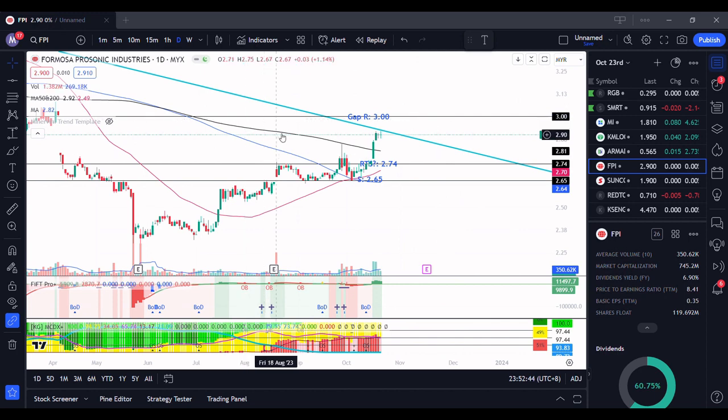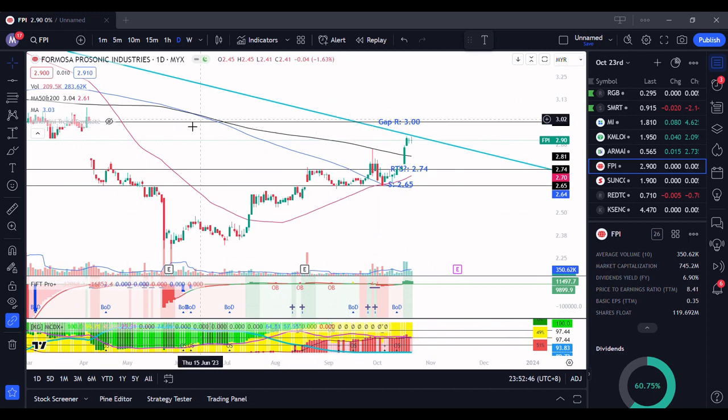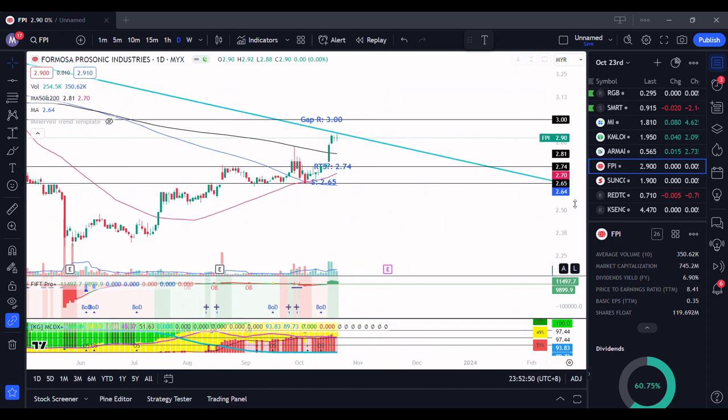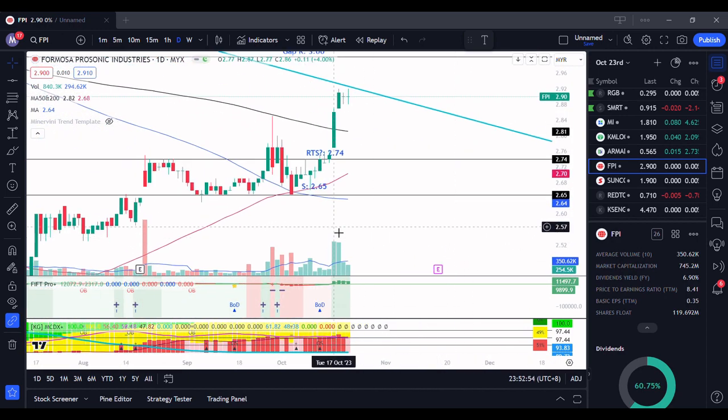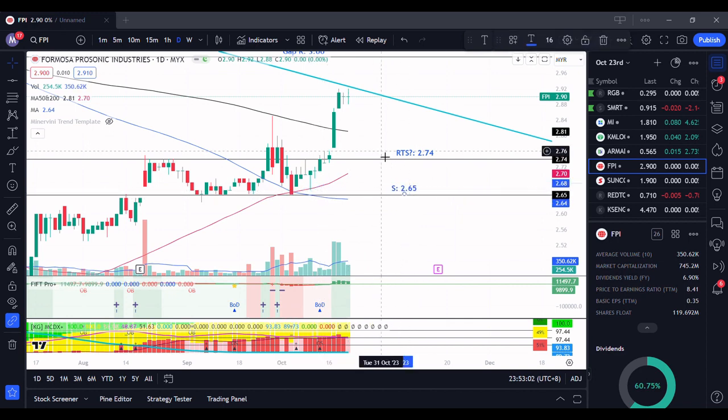I think the resistance will definitely be the gap, because this was quite a huge gap down, and the support at the moment I don't think it has formed a new support yet, because the rally was quite huge. It has to pull back, consolidate, and form a support first, then only it will be considered as a support, like kind of form a base. But you can see there is a small gap over here, and there's also a small gap over here. Okay, so it may come back down, close the gap before continuing the rally.